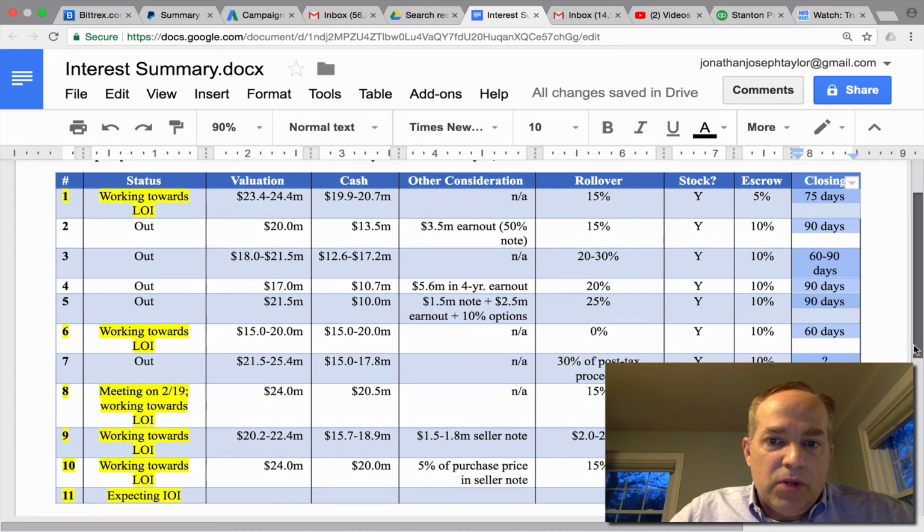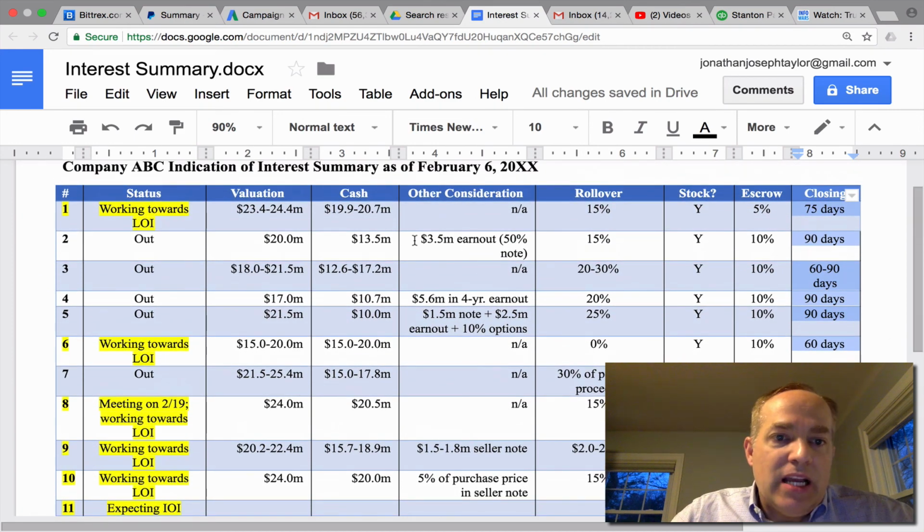This was a deal we ended up closing, and we actually got more money in the end than what was initially indicated here in this document.